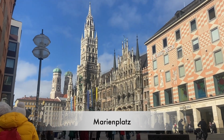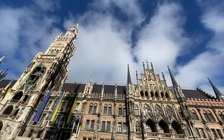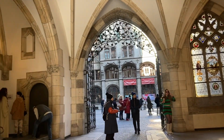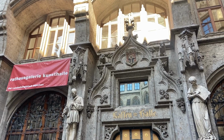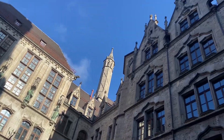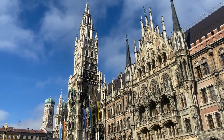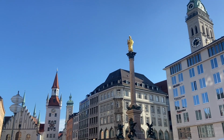Moving on, we arrive at Marienplatz, the central square of Munich. Marienplatz is surrounded by beautiful historic buildings, such as the famous Neues Rathaus, that means new town hall, which was built in the late 19th century and features a stunning Gothic Revival facade and a famous Glockenspiel. The square has been the heart of Munich's civic life for centuries, and it was once the site of tournaments, executions, and other events.